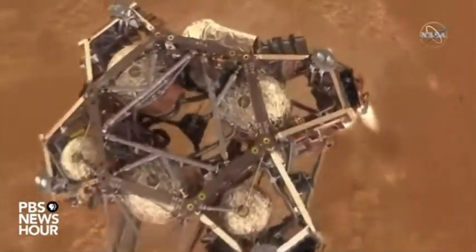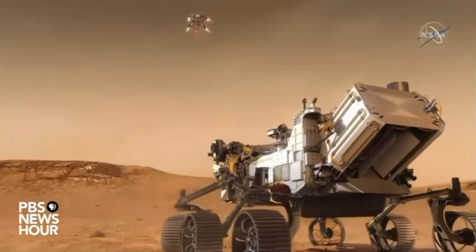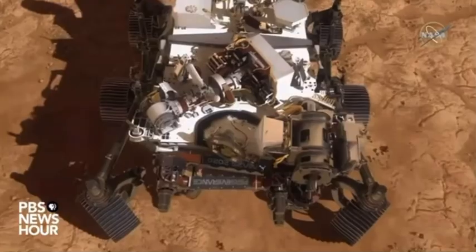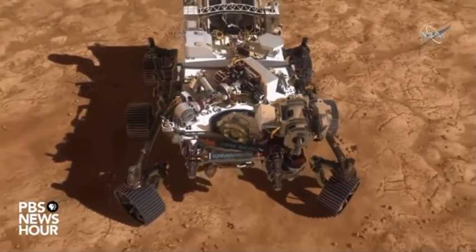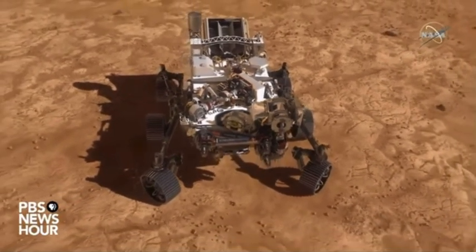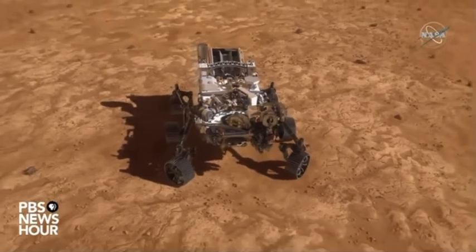So with this, we've arrived safely on Mars. The Perseverance rover has touched down and is ready to begin surface operations here in Jezero Crater, where we're going to be looking for signs of ancient life. Pretty exciting stuff. Almost there.